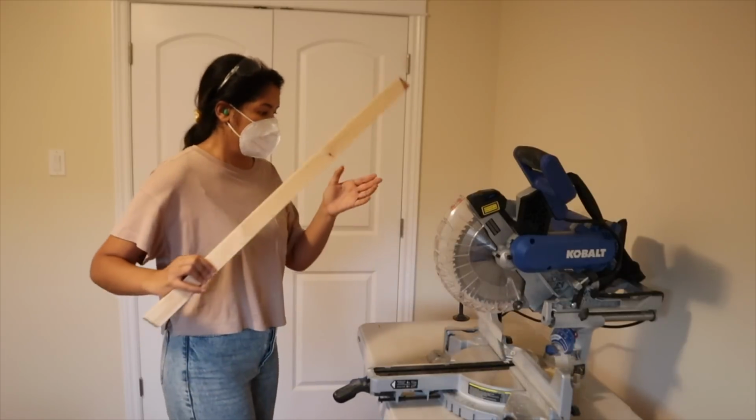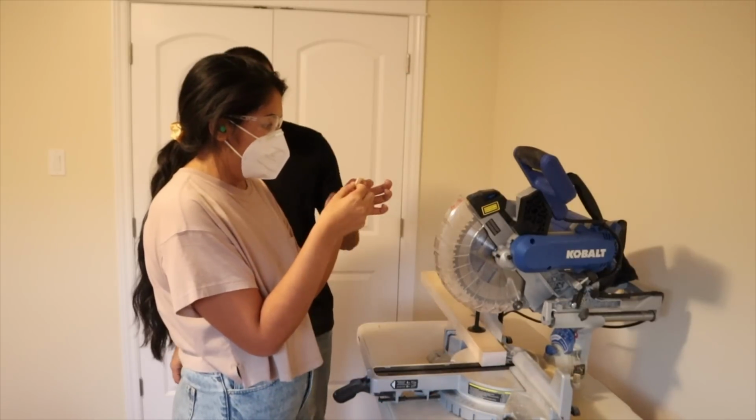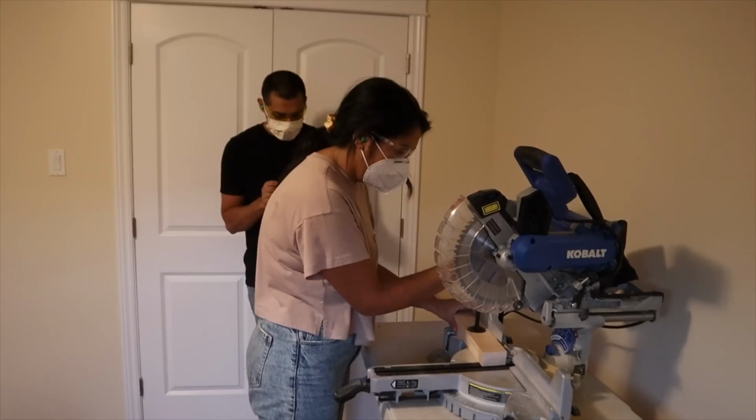Wow. Whoa. That thin? The whole thing? This is like veneer. Look at this. That's thin. That's really cool.